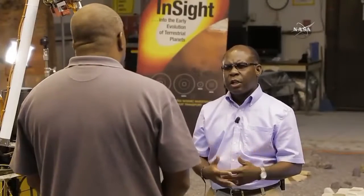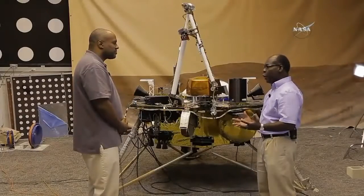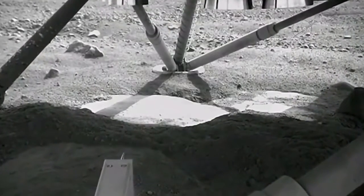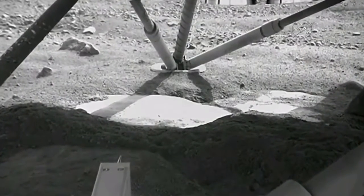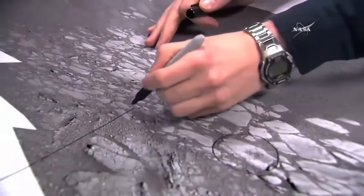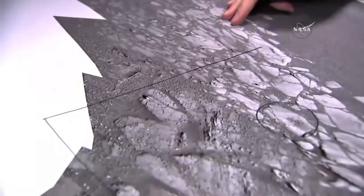The first thing we'll do is document our workspace using our camera on our arm. We'll take roughly 56 images that have to be downlinked. It could take a couple of sols to downlink them. Once those images arrive, they'll be processed on the ground to build a digital elevation map of our workspace. The scientists and engineers are now going to work together very closely to select the two places they want to place the instruments.